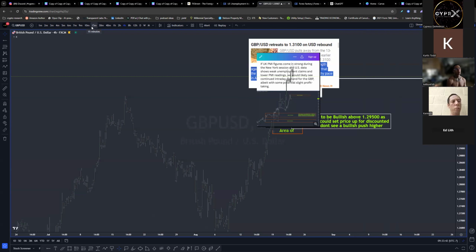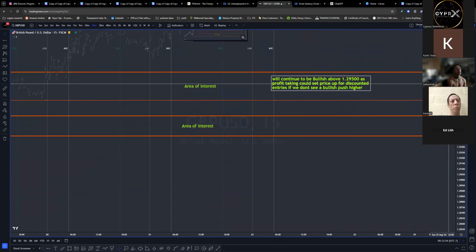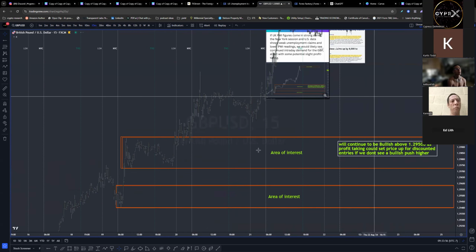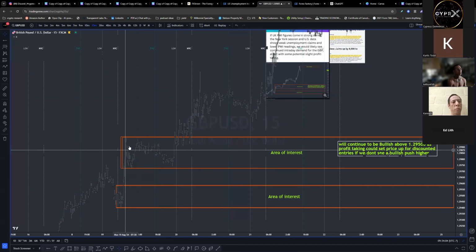What is the 15-minute and above doing? The 15-minute and above in the context of GBP USD has been bullish. So that's why I mentioned to you guys in my pre-plan analysis, as long as price is above the 1.29500, I am going to remain bullish, right? The reason why I mentioned that to you guys is because if we look back at where that psychological level comes in from, that's roughly around the beginning of the week's lows.